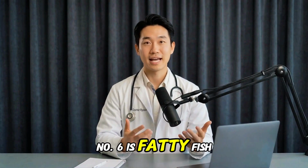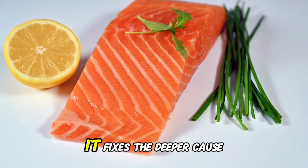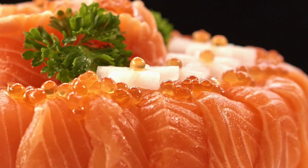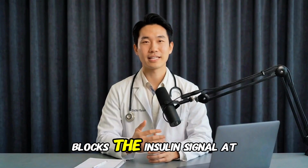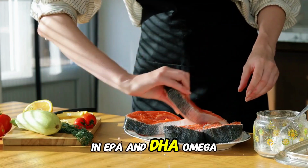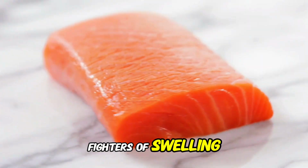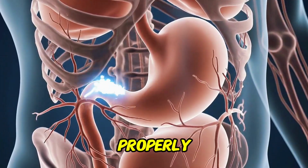Number 6 is fatty fish like salmon and mackerel. This one doesn't just slow meals, it fixes the deeper cause of insulin resistance, long-term swelling in the body. Year after year of quiet inflammation blocks the insulin signal at the cell surface. Salmon and mackerel are rich in EPA and DHA omega-3s, some of the strongest natural fighters of swelling. They calm the signals, repair cell walls, and let insulin receptors work properly.